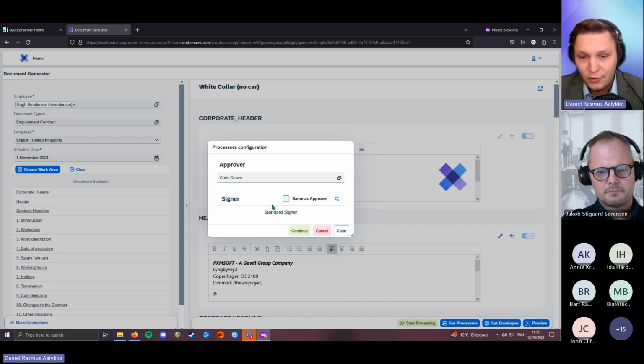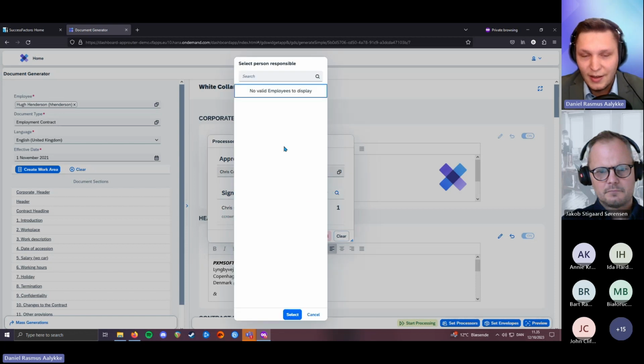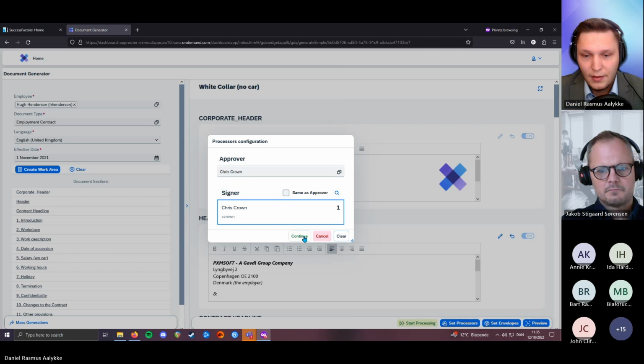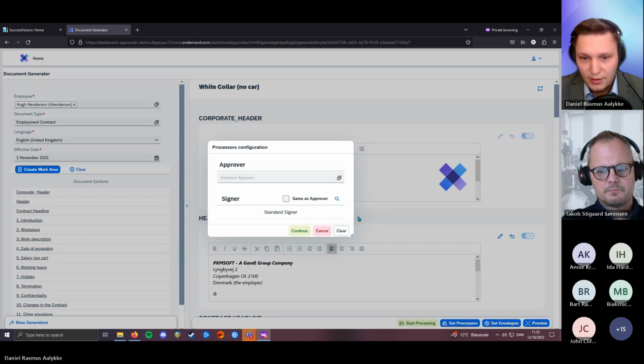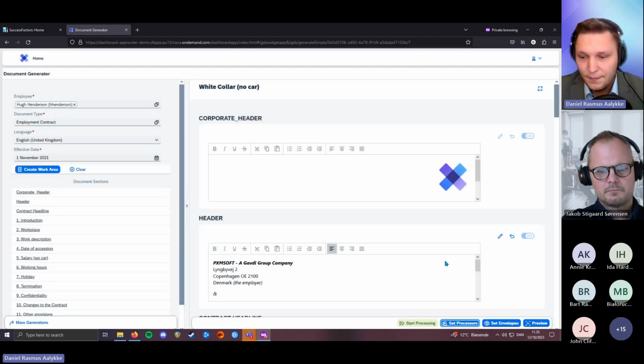The same goes for signature. If it needs to be overridden, that it should be Chris Crown, I can set that up. If it should be someone else, I can of course search for alternative signers here. Go to cancel to avoid setting a signer, select Chris Crown here again.